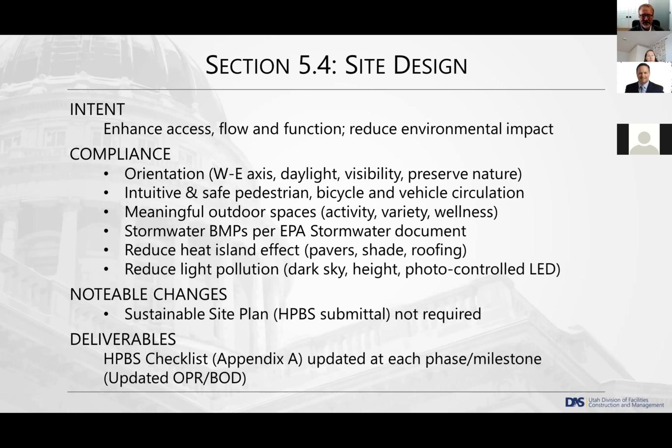Section 5.4 is site design. The intent here with this section is to enhance the access, flow, and function of the site and reduce the environmental impact of the site. And the topics we cover here are orientation, how the building is situated on the site. We want to make sure that the vehicle and bicycle pedestrian circulation is clear, it's pedestrian oriented and safe.